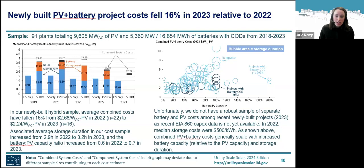Each circle here is one hybrid project, and the y-axis is this combined system cost, whereas the x-axis, or the horizontal axis, is the battery capacity relative to the PV capacity. And so each of the plants in our sample are represented here, and you can see that intuitively, costs increase as the battery capacity increases.